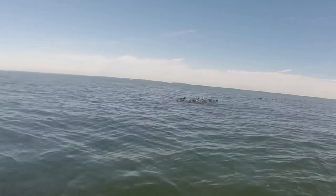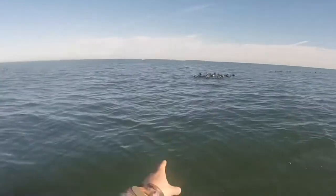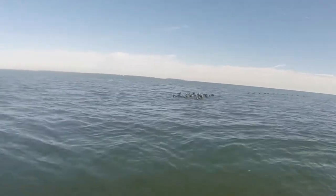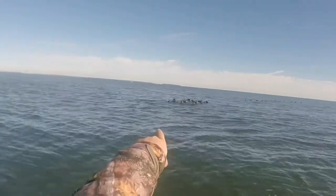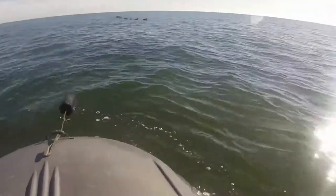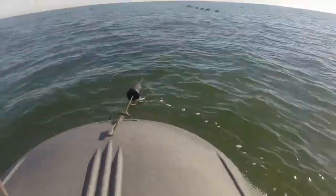Drake and a hen. Damn, that bird's back up. That bird's back up, but I don't want to shoot now because the boat's right behind. Yeah, I see the other one's still out, but one of them's back up. I think it's the drake.